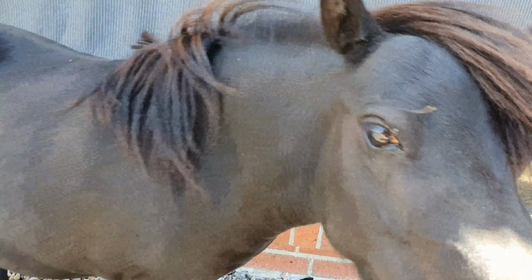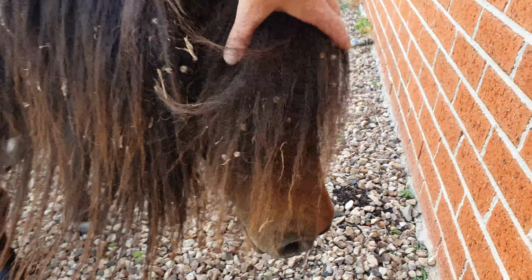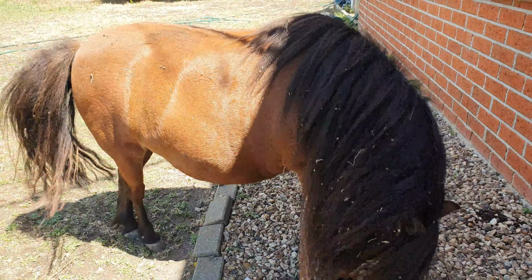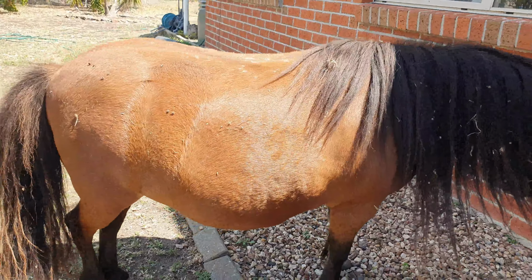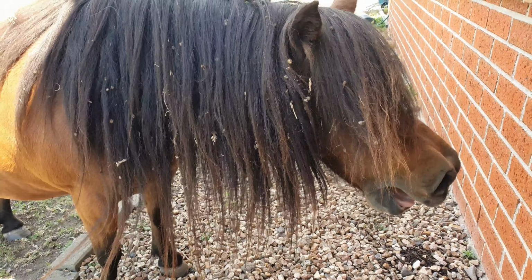Gorgeous. And this is Juliet, who's clearly just gone for a roll. Oh geez, look at you, you're full of birds, darling. She's a 14-year-old mare. She's actually pregnant at the moment. She is due in the next couple of weeks. As you can see, she is quite large at the moment. Hopefully she has a beautiful little baby, which is going to be adorable because these guys are quite small.